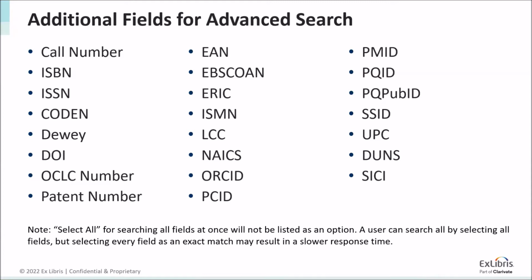If you were to set all of these as searchable, that would not be a very productive search because these have different requirements for what you would want from a number or an entry, and it would result in a much slower response time. So if a user truly does want to search all these, they can. They'll just need to go in and select each one individually.